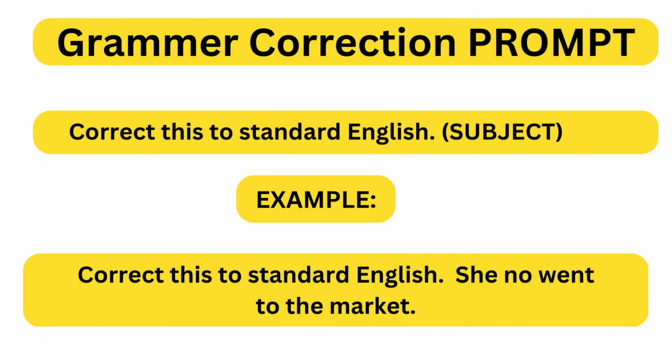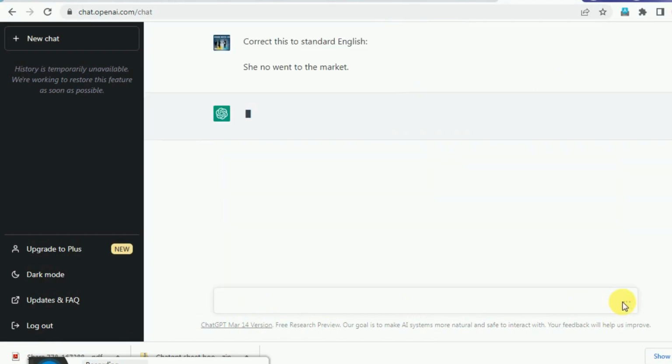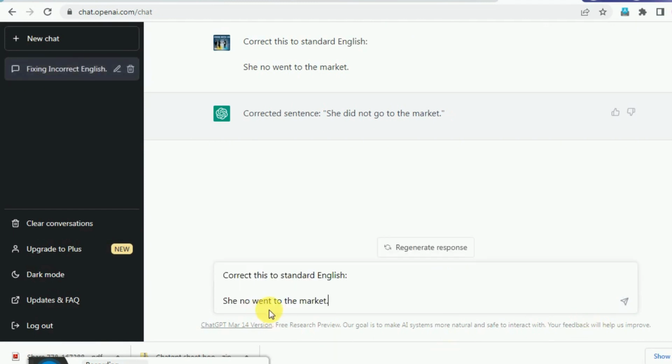Have you ever struggled with grammar while writing an email or a report? ChatGPT has got you covered. Just paste your text in the grammar correction prompt, and it will instantly highlight the errors and suggest corrections. No more embarrassing typos or grammatical mistakes.